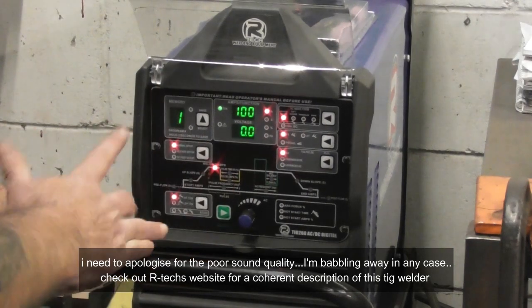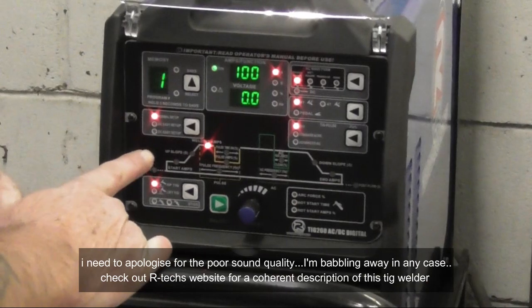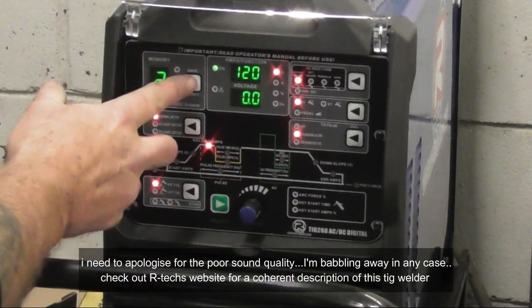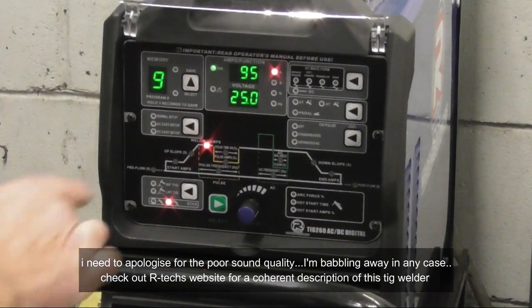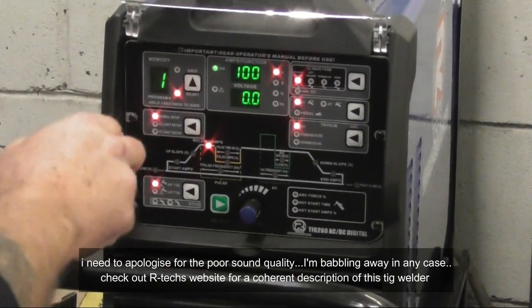So basically what we've got is a TIG welder. So you've got your save functions, your memory, 1, 2, 3, 4, 5, 6, 9. When I learn to count, I'll get that one. That's a 9. Let's go back to work.